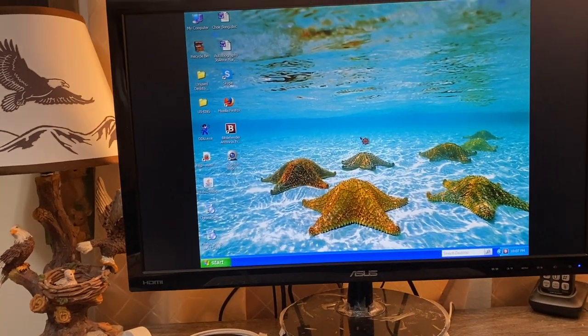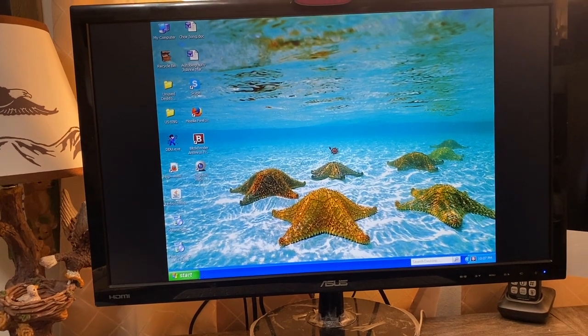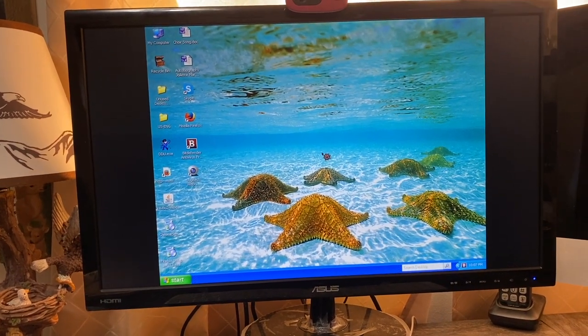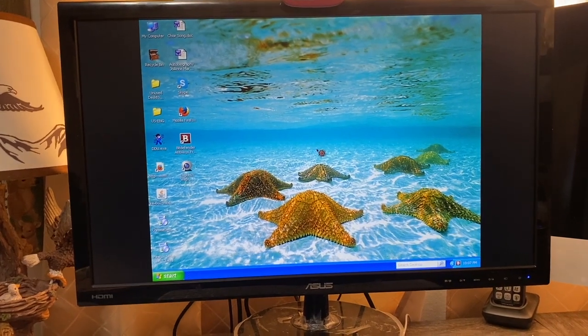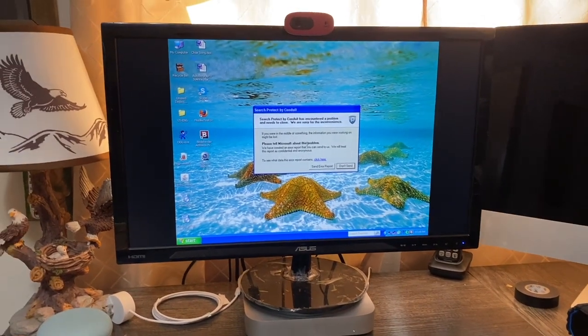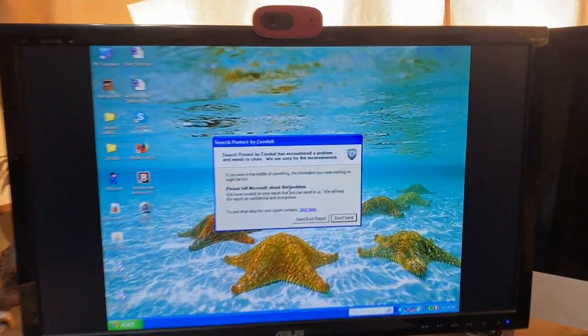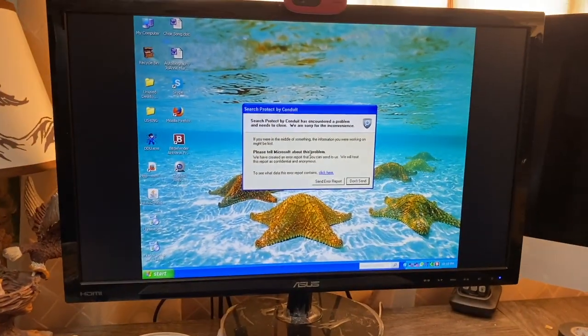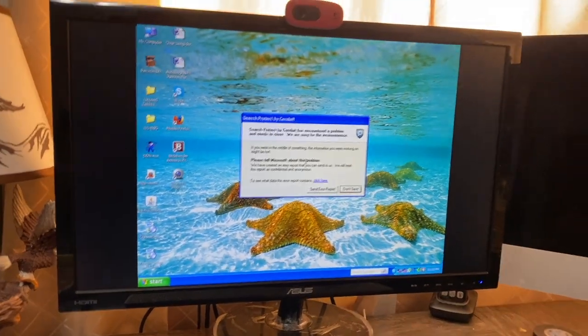But I definitely won't be able to use this until Windows installs the driver for the mouse. So, yeah, I don't know how long that's going to take. So I'm just going to let that have its fun, and I will return once I can actually use this thing. Well, we're already off to a great start. We got Search Protect by Conduit has encountered a problem and needs to close. So, good. Legitimate software. I still can't use the dang mouse. Dang it!